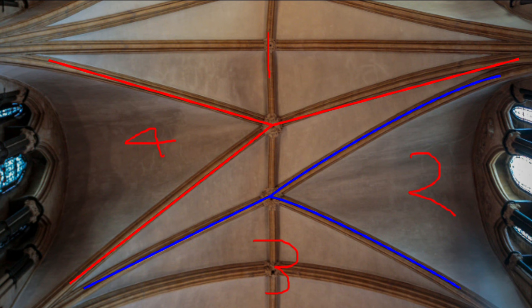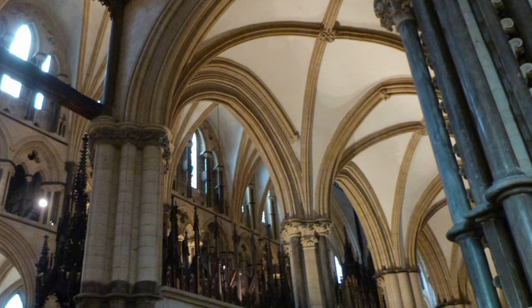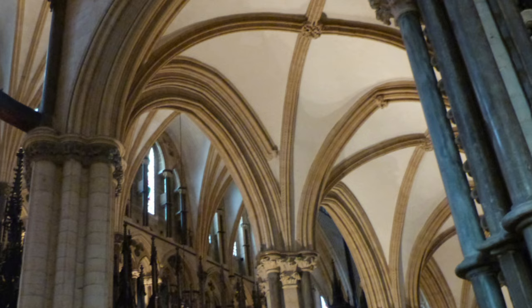It really is genius. But even if the master mason who came up with the big ideas in Lincoln Choir was clearly on top of his game when it came to French Gothic technology and engineering, his Lincolnshire workforce are perhaps why some of it is a bit rough around the edges in execution.